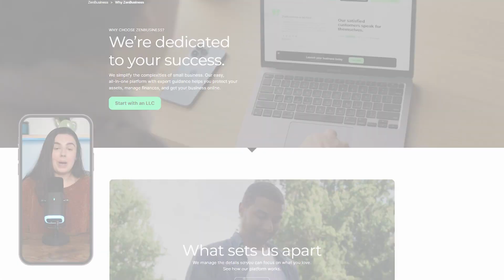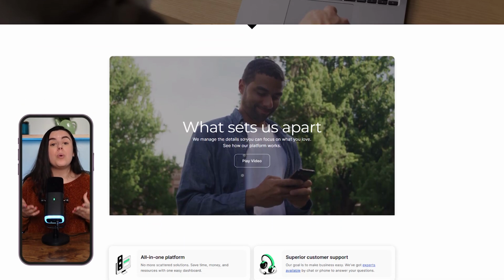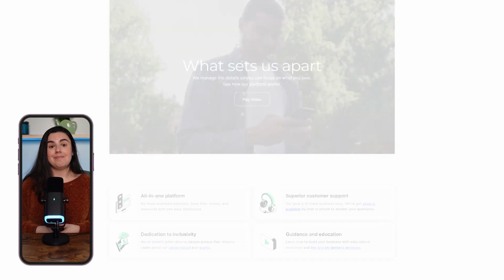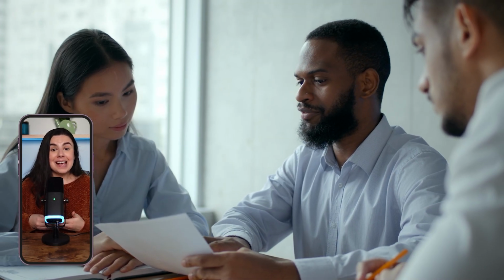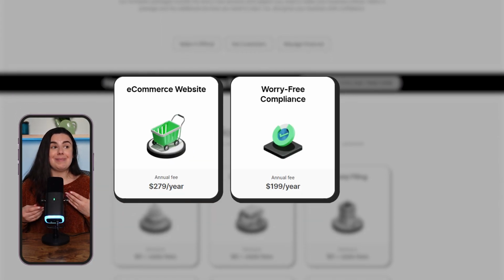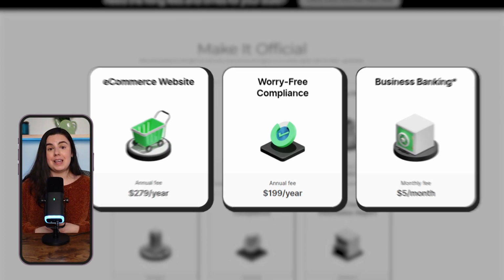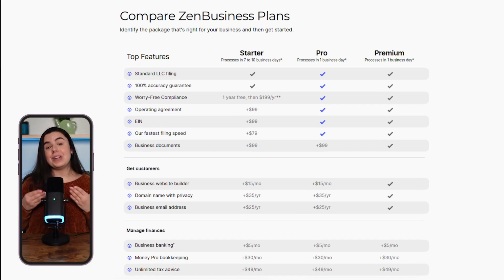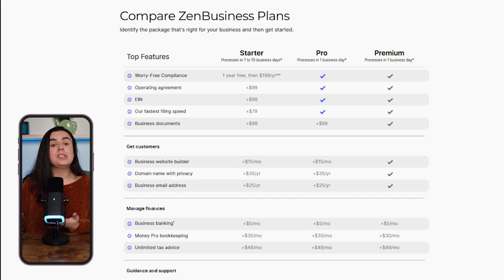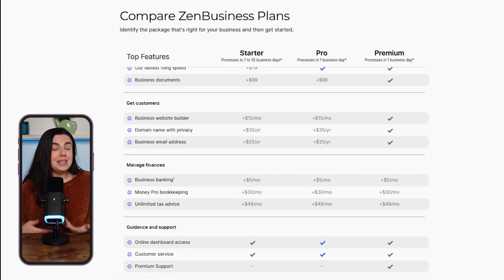So what's the perk of using ZenBusiness? Well, they have an AI-powered site that provides hands-on support to small business owners and help that can last even after your business is formed. They offer services for websites, compliance, and bookkeeping, along with their popular formation services, so that you can get everything from them for a yearly subscription or by grabbing individual services as you need them.